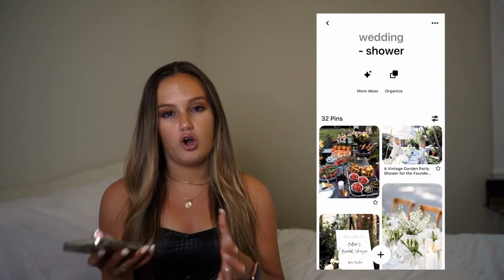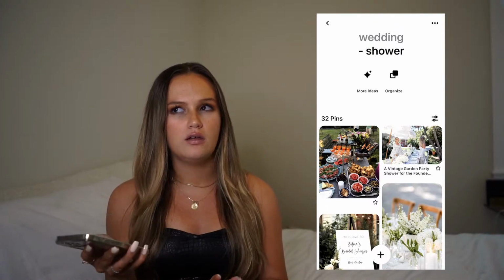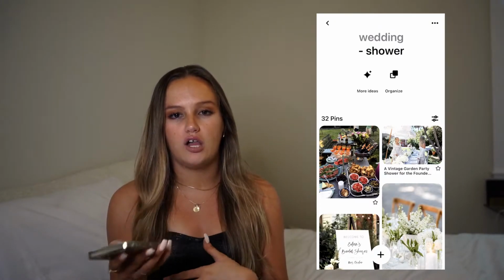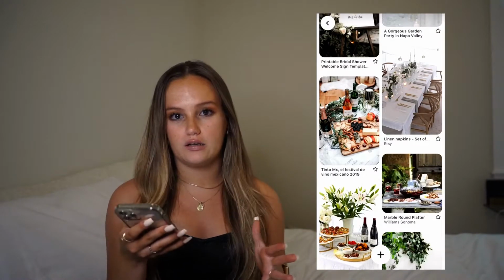Kind of want it gardeny, I don't even know how to describe it, just really kind of girly more, because our wedding isn't going to be really frilly and it's going to be fancy in a different way. I didn't want to pull a lot of color and patterns and fun stuff into our wedding. I wanted it very simple and clean. And so with the shower, I kind of want to get a little more fun with it.